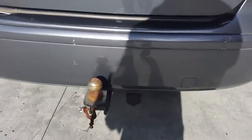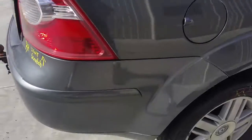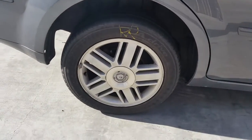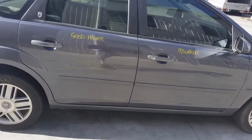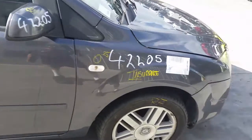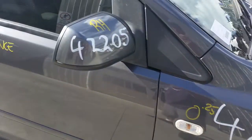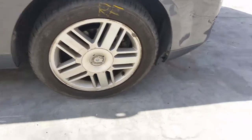It's got a tow bar supplied with all bolts, brackets, loom and neck. Right-hand tail light, right rear 16-inch factory alloy mag with a good tyre. Right rear door has a big long dent across the middle. Right front door appears to have no damage. Right guard has 1 small dent. Right power door mirror. And a right front 16-inch factory alloy mag with a good tyre.